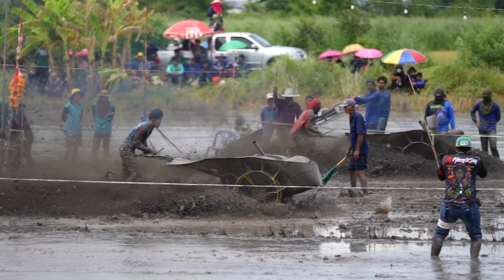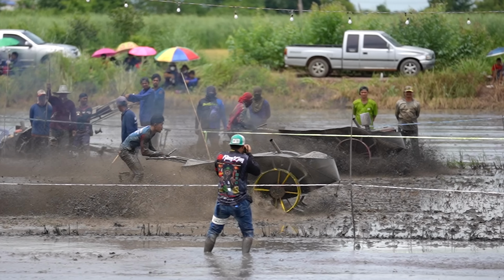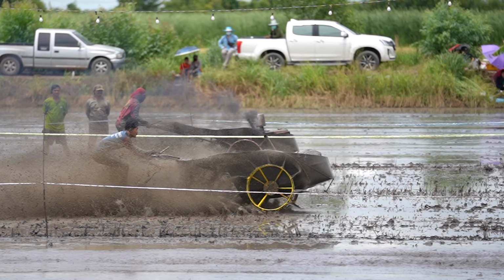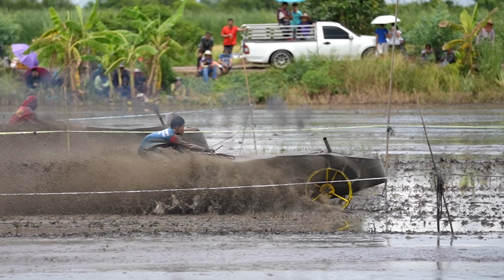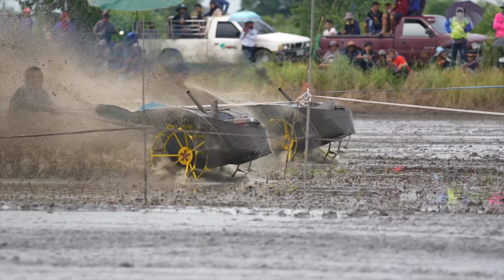And this is a very local, very redneck style event. There's no tree, there's no ETs, there's no track speeds. It's just heads up, run what you run with your rice tractor in a rice field. It's basically like no prep street racing for rice tractors, and I think it's absolutely hilarious.